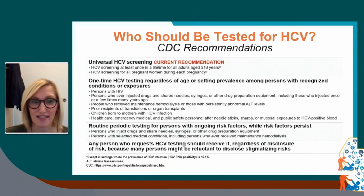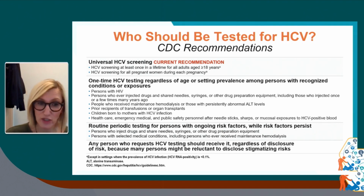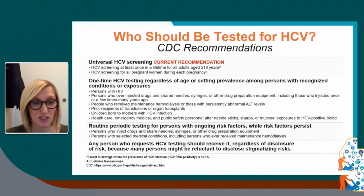Now, who should we be testing for hepatitis C? Well, the recommendations have changed in recent years, and now the Centers for Disease Control and Prevention recommend that hepatitis C screening occur at least once in a lifetime for all adults aged 18 or older, and should also be occurring for all pregnant women during each pregnancy. Now, one-time testing, regardless of age, whether you're younger than 18 or not, should be occurring among persons with recognized conditions or exposures. So that includes individuals with HIV, anyone that has ever injected drugs or shared needle or other drug preparation equipment, anyone who's received hemodialysis, or those with persistently elevated transaminases, anyone who's been a recipient of a blood transfusion or organ transplant, and transfusions, I should say, usually occurring before 1992.